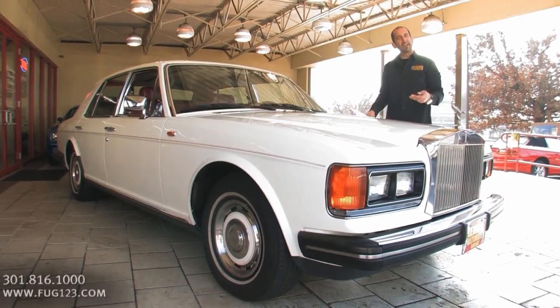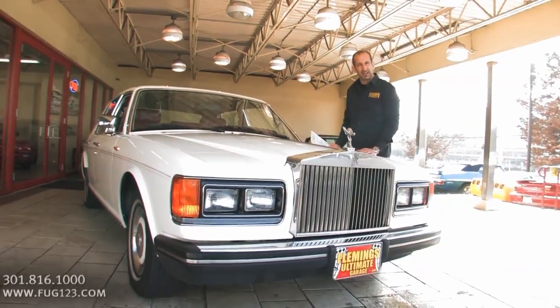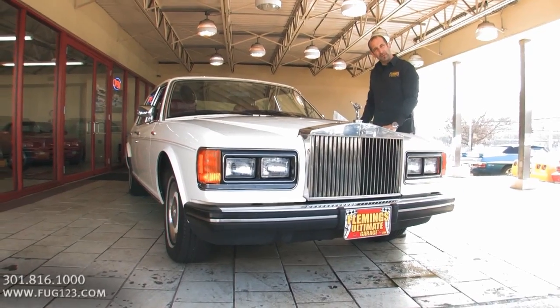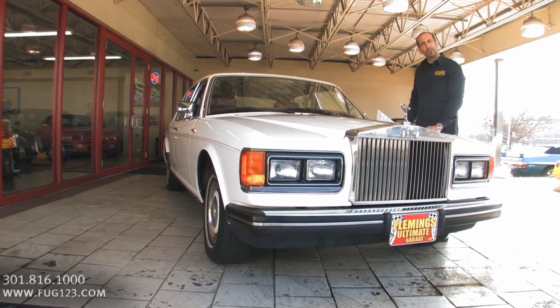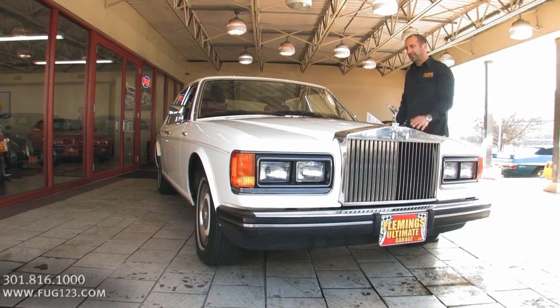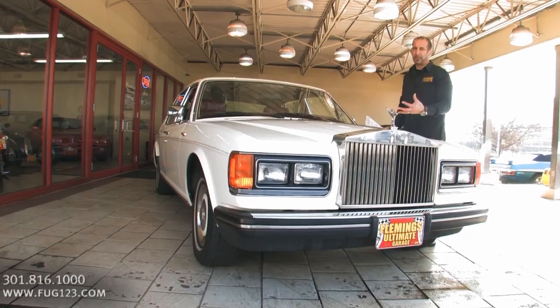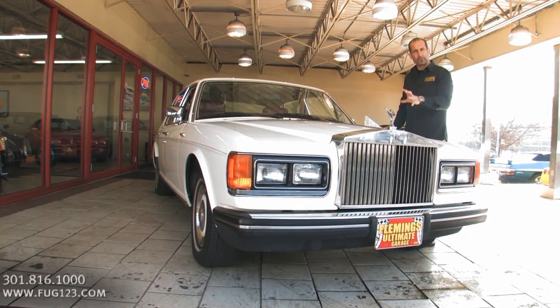And the fact of the matter is, this car's been driven somewhere right around 1,600 miles a year. Well, he has 40,000 miles on it. These engines are known to be 300,000 mile engines, right? I haven't seen a 300,000 mile Rolls Royce, but that's what they're designed to build. They're all hand assembled, hand built. The tolerances are very close.